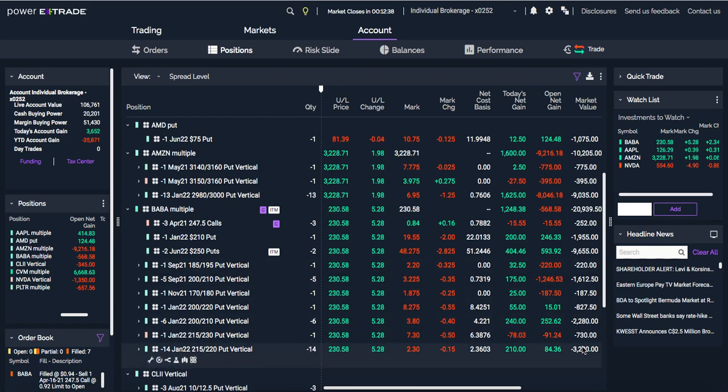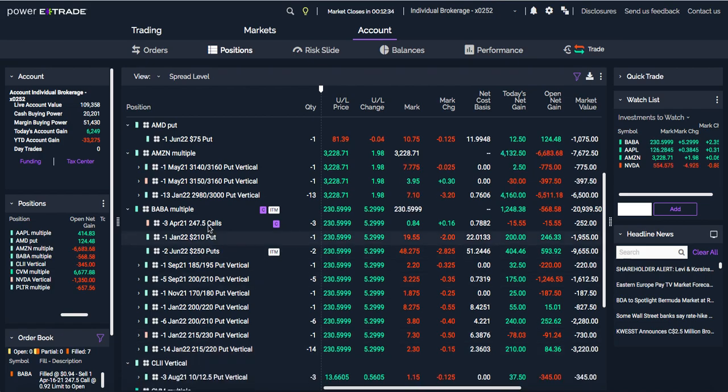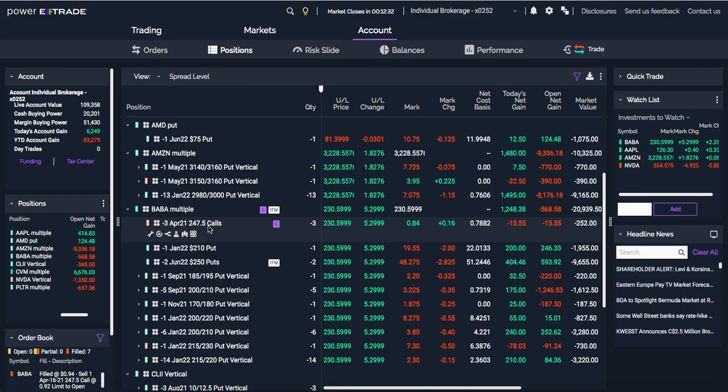So in all, we're risking a little over $20,000 bullish on BABA, but we also have a little bit of bearish exposure. So essentially, like I said, naked means you don't own shares. That's the simplest way to put it. You don't own shares of the company, but you're selling an option on it.